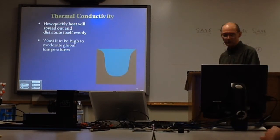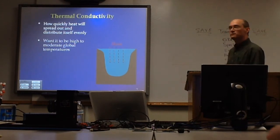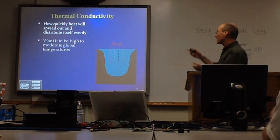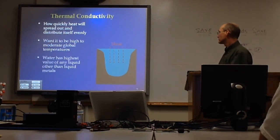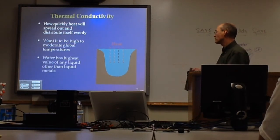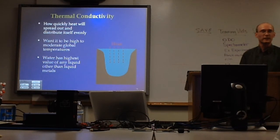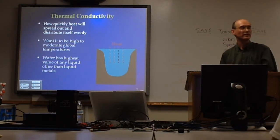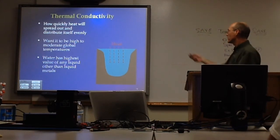Here's your lake. Or ocean, maybe. So heat comes down, right? Heats it up. Water has the highest value of any liquid other than liquid metals. Turns out metals beat out water. So I guess you could try to come up with a metal-based life form. It's going to be liquid metal. Okay, so I got heat coming down.